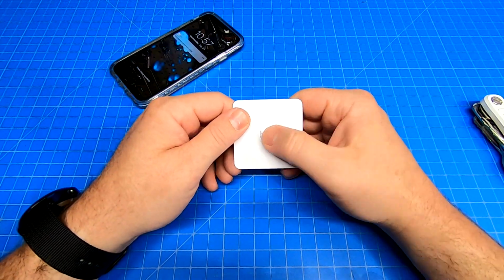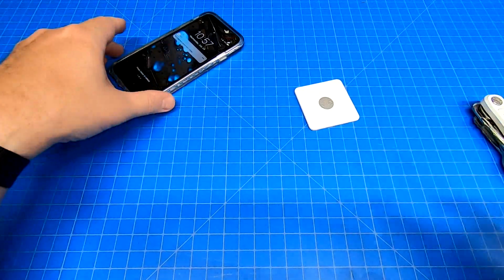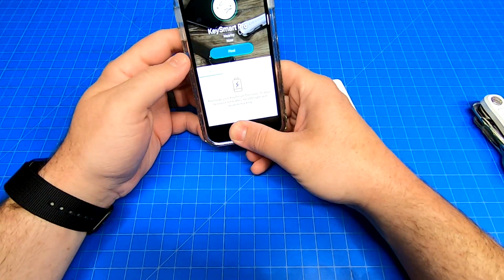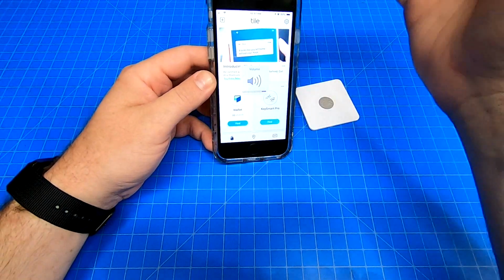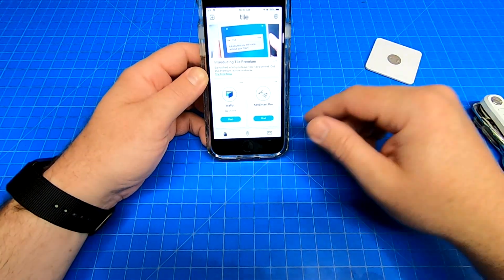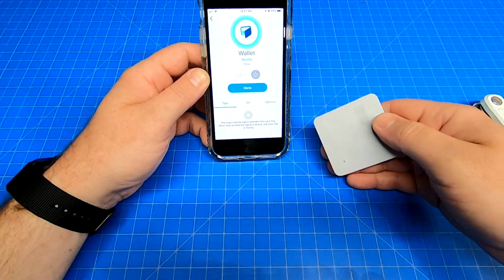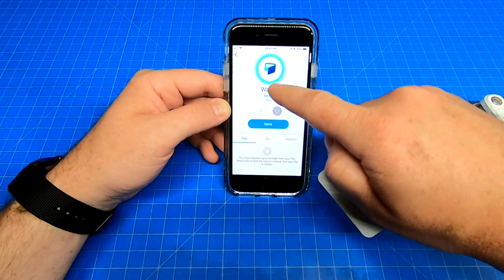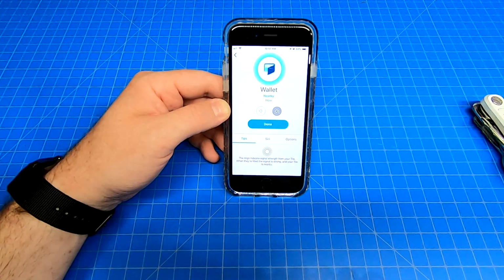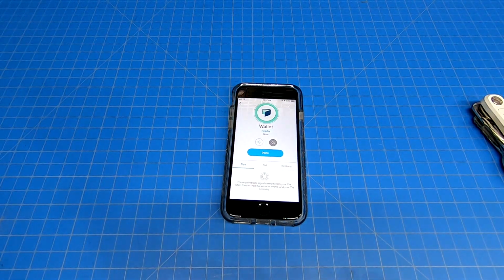What happens if I double tap again? Ring from your wallet. So, same thing here. You just open up your Tile app. If you lost your wallet or your purse or whatever you attach that to. Now, if you look on here, there's a ring, and the farther away that... Actually, I'll throw this in the pickup. Hang on.